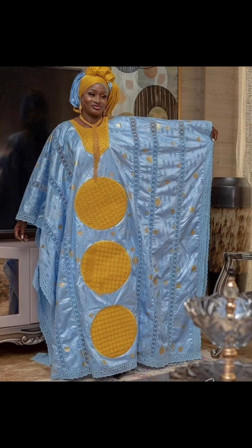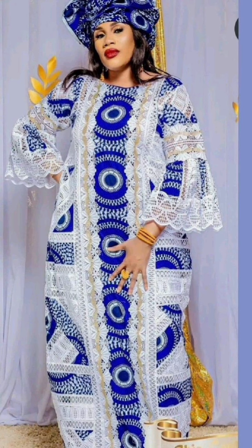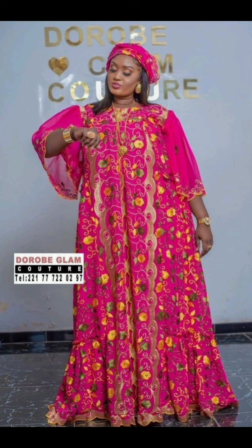These designs come in bubu. I have those that come in lace with super gorgeous sleeve designs and neckline designs for you to choose from. I have those that come in dresses, in skirt and blouse with beautiful and super colorful embroidery, as you're seeing right now. Those that also come in lace fabrics and other beautiful fabrics to complement your designs.